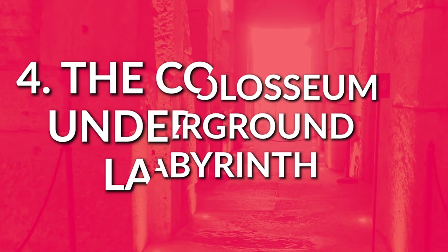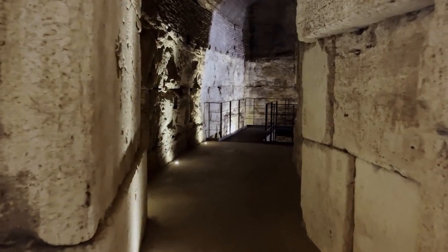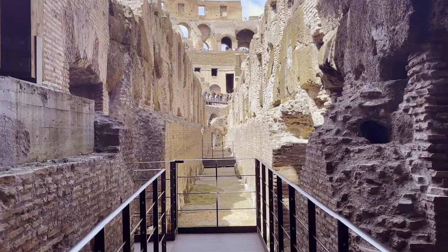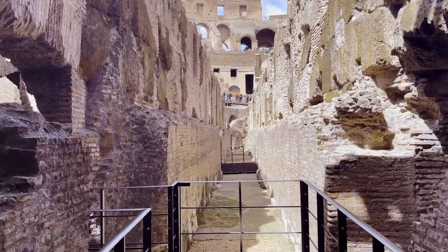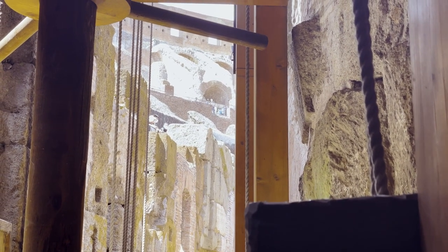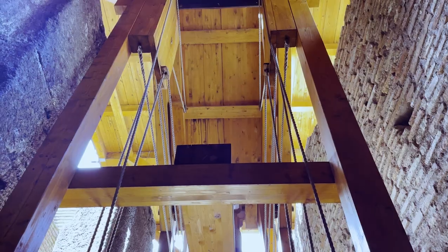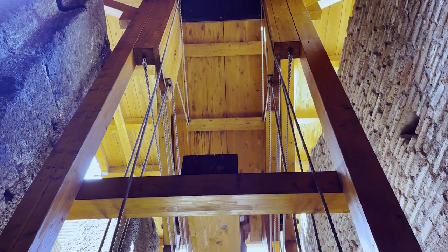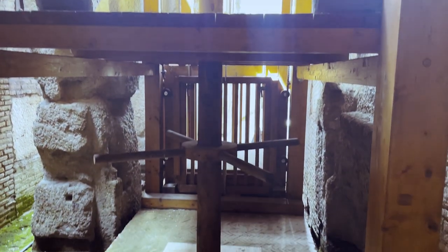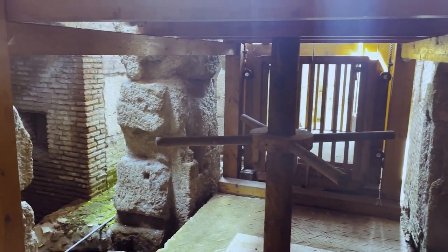The Colosseum Underground Labyrinth. Yes, underneath the Colosseum, there is a complex labyrinth of tunnels where gladiators and event organizers prepared for the games. It really is one of those special and defining features of the Colosseum. And that's why this is one of the hottest tickets in town that's commonly sold out. The Underground was a very complex area, and you can even see a reconstruction of one of the elevators.